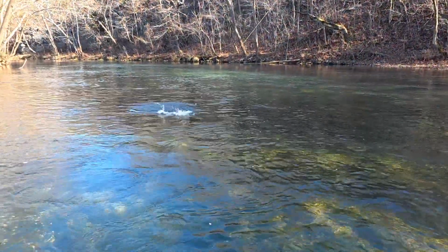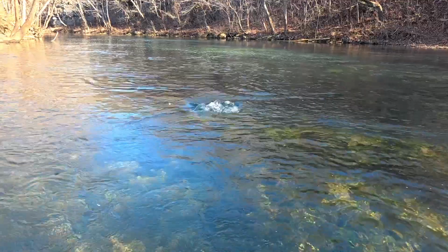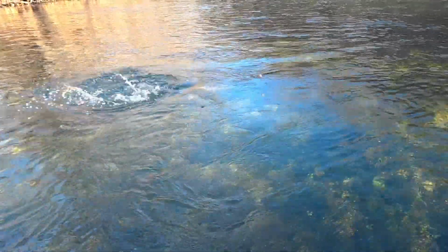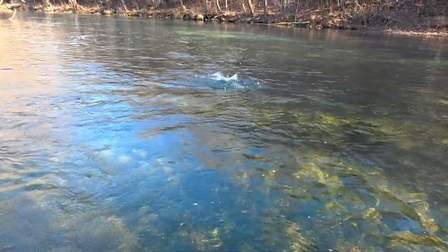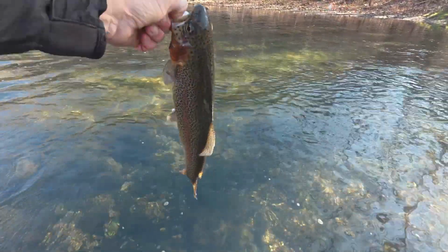I think I just missed one. Quit recording and start fishing. I think I finally caught me a decent trout. He's been fighting pretty good. He looks pretty chunky. Good fight. Oh yeah, he's a good one. And I got to put the camera down so I can land this fish. Look at this guy. Biggest fish of the day so far.